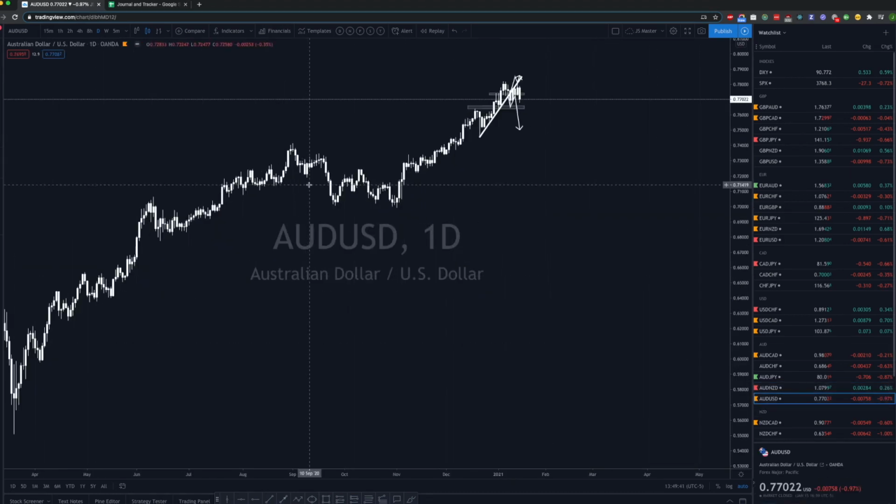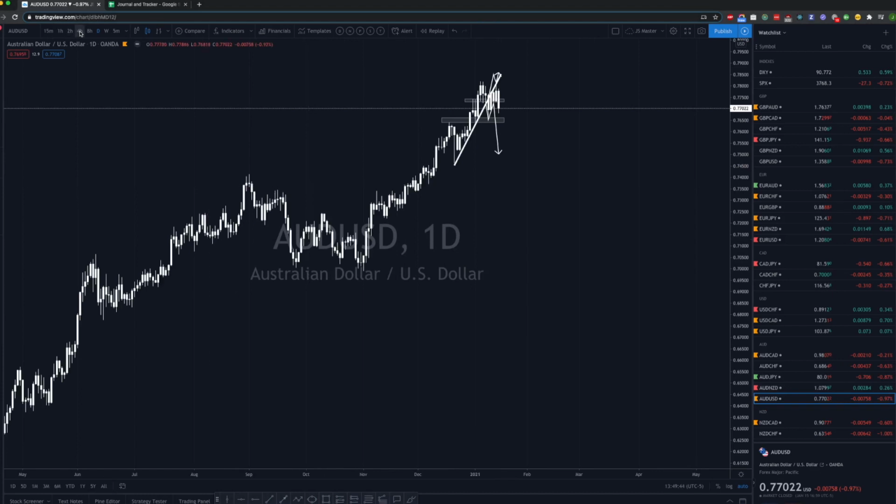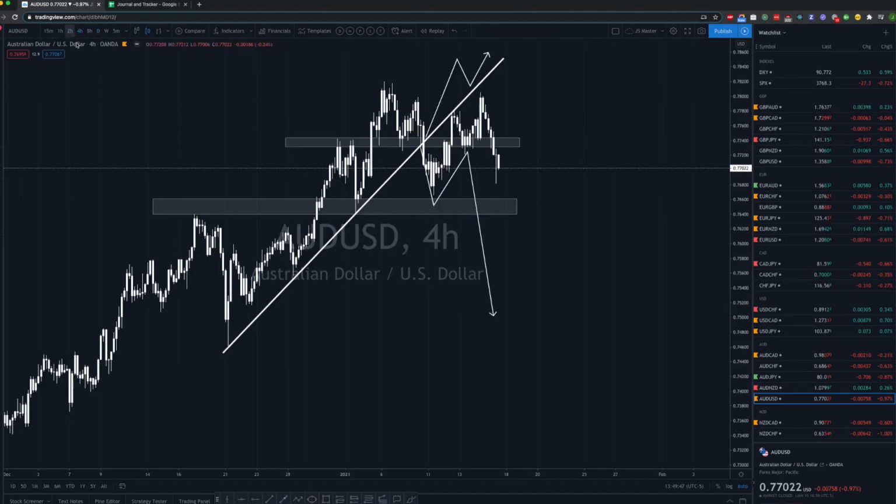AUDUSD, this one had a few setups this week, but I didn't take any trades. But I did say we can either see price bounce from this level and continue up because of this zone, this minor zone here, or we could see a momentum push through and then come back up. It didn't really respect the level.